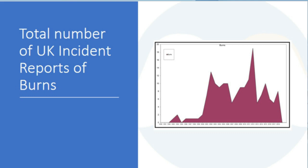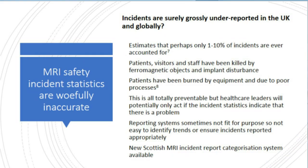I think we can safely say that incidents are underreported. Perhaps only 1 to 10% are ever accounted for. We know that incidents occur in which people have been killed and injured. This is preventable, but potentially changes to improve the situation might only occur if the incident statistics indicate that there's a problem, and currently they do not. However, apart from woeful reporting rates, the problem is exacerbated by reporting systems sometimes not being fit for purpose.